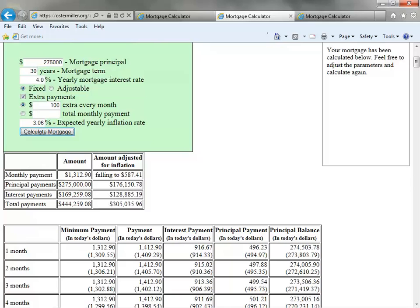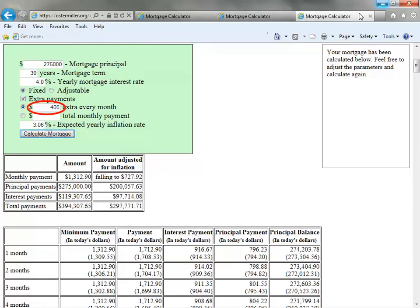So maybe this is just a trick. Maybe if I paid more, I would see a bigger savings, right? So what I did on this third tab is I actually adjusted this to paying a whopping $400 extra every month. And now you can see here that my amount adjusted for inflation for the total payments is $297,000, right? So think about that for a moment.